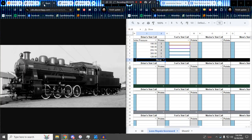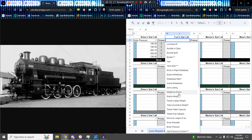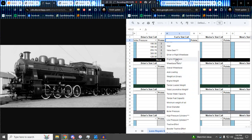We move on to Fort's stat call. Okay, yeah, so I've been kind of flip-flopping here a little bit because I wasn't quite sure. And I think I'm going to go with, no, actually, probably should save that one until a couple of vetoes are off the board. You know what? I'm going to go, because honestly, I'm kind of curious how this stacks up with Brian. But yeah, I want to do engine wheelbase. Engine wheelbase. Interesting. Going once, going twice. Engine wheelbase.